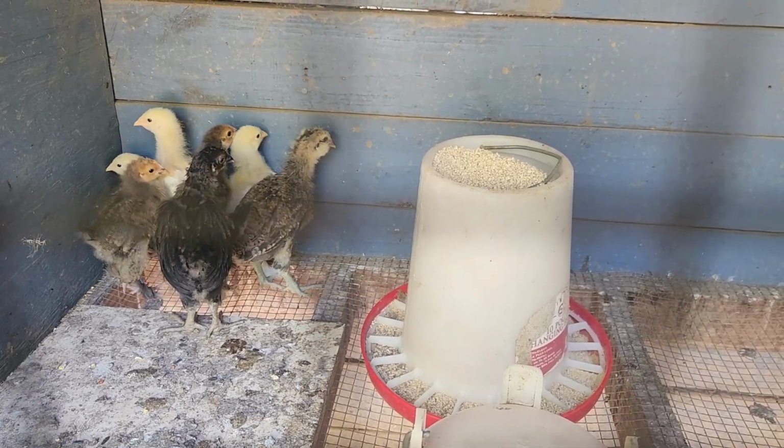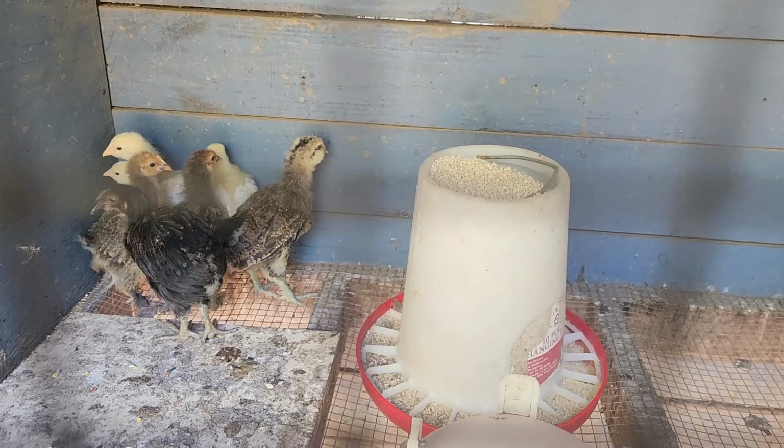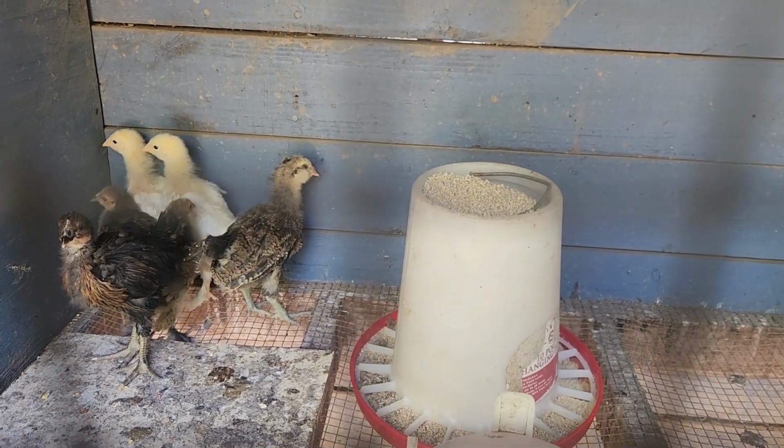I'll show you their parents here soon. Got a black sex-linked, and then on the right, really cool looking one is an Americana. They got plenty of food and water. It'll be good for right now.